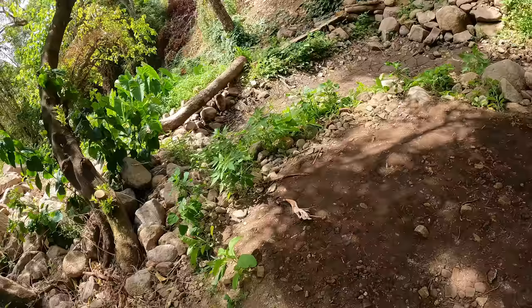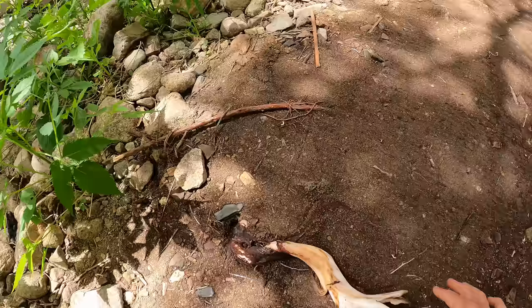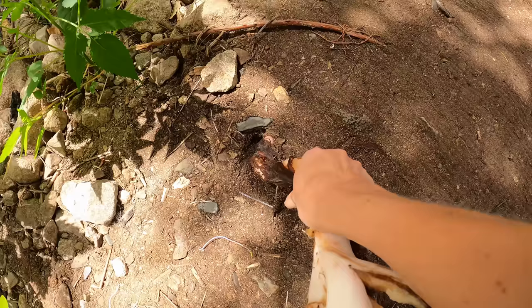Look at this. This is a really impressive root that was trying to grow underneath all that. Whoa, it looks like a chicken foot. Whoa.